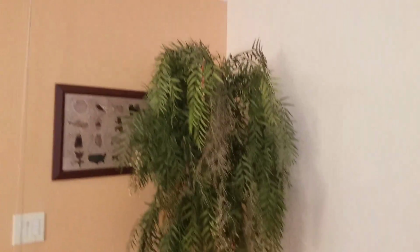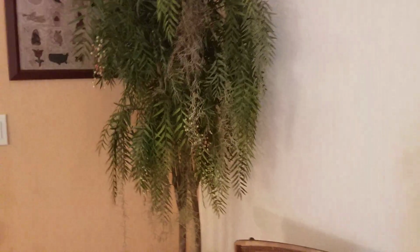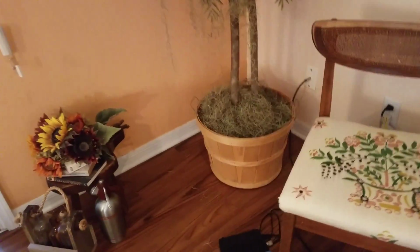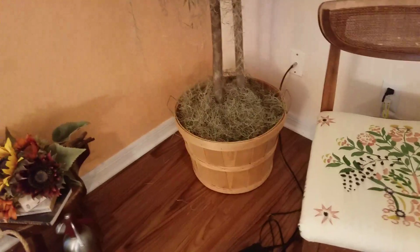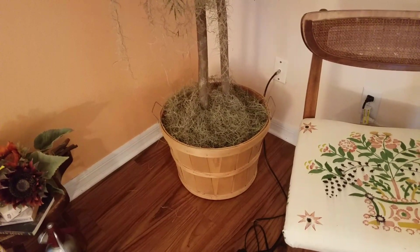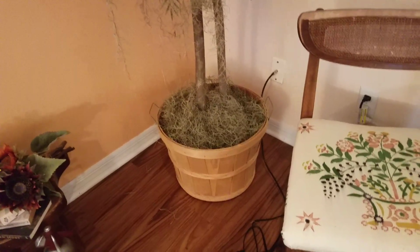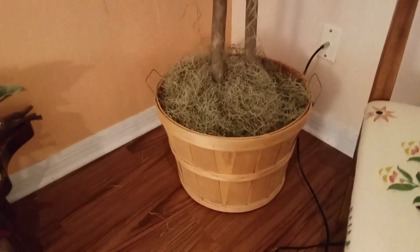And here is my tree that I was fortunate enough to get for $10. And I went out and pulled some of this moss that hangs out of the trees here in Florida and put it on to give it a more realistic look, and added some as well on the top of the base of the tree, and put it into an apple crate. I'm going to call it an apple crate because the real name is escaping me.